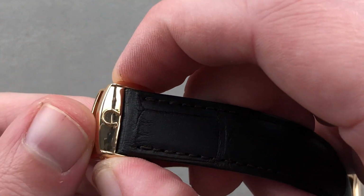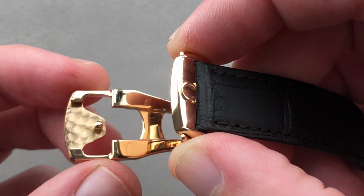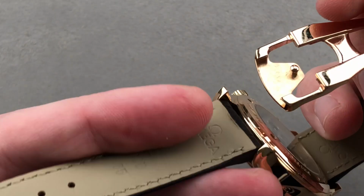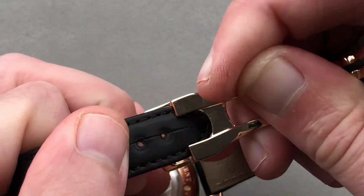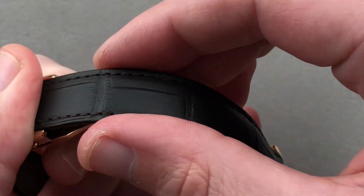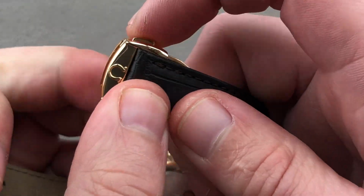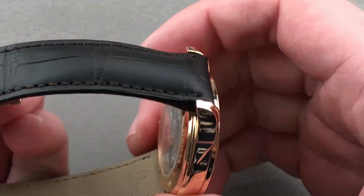There's a deployant clasp right here, trigger release, so you press the triggers, it pops open. You can see there's both engine turning and polish internally, and the way this works is the strap actually tucks in and under the clasp, so once it's sized, there are no keeper loops on the strap, and all the excess length is underneath the opposite side of the strap for a very clean look. And thanks to the twin triggers, this one can't accidentally pop open.